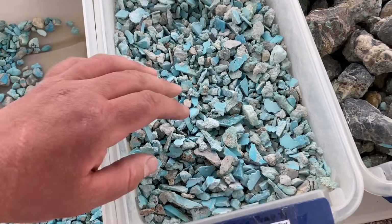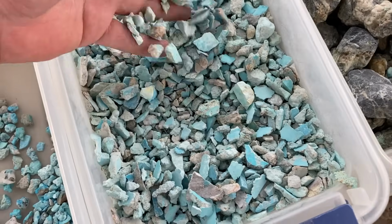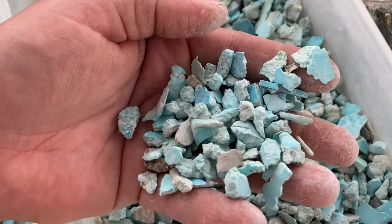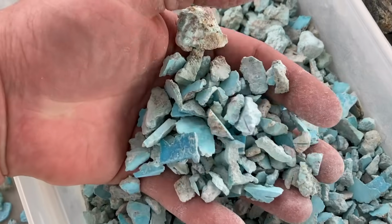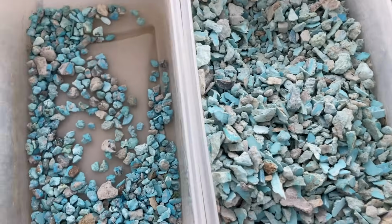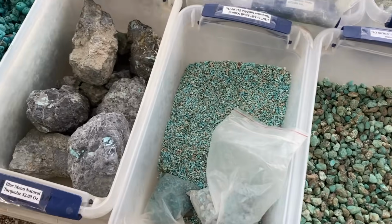Here's some Sleeping Beauty. Natural, unstabilized, $256 a pound. I see this stuff go for well over $1,000 a pound. Some natural Morenci smalls.